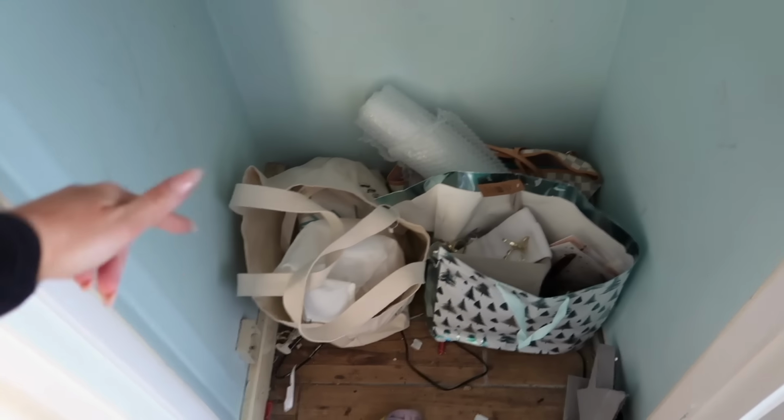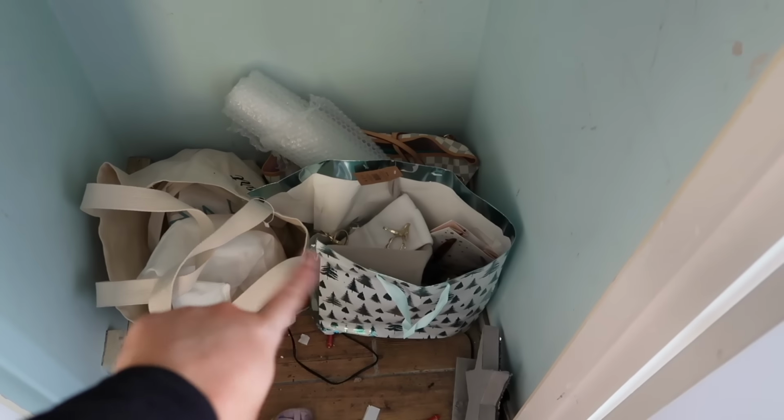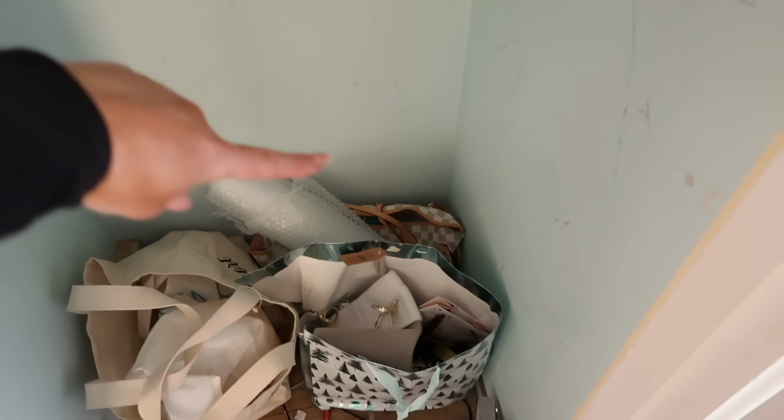And then down here we've got a bag with bags in it, for shopping, a Christmas decoration thing, which we'll need to go somewhere else, and that bag back there has actually got loads of scrapbook stuff in it, very random.